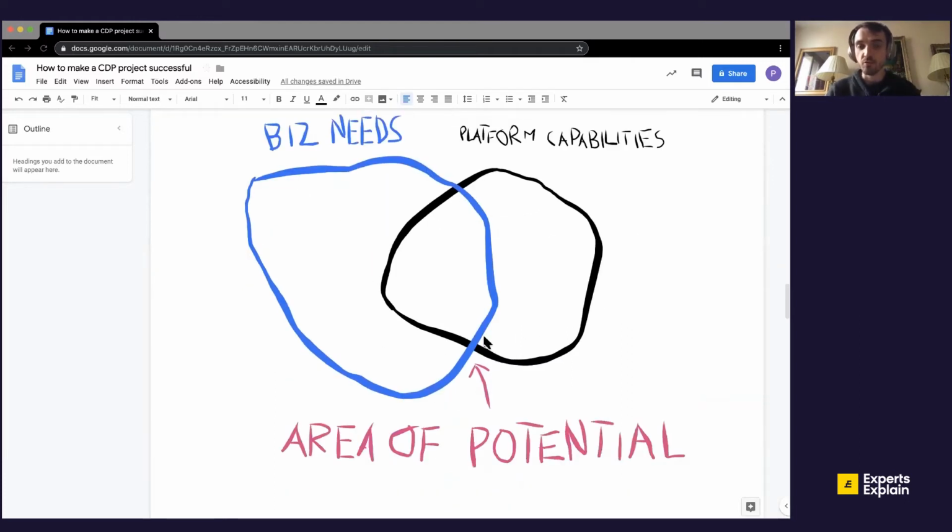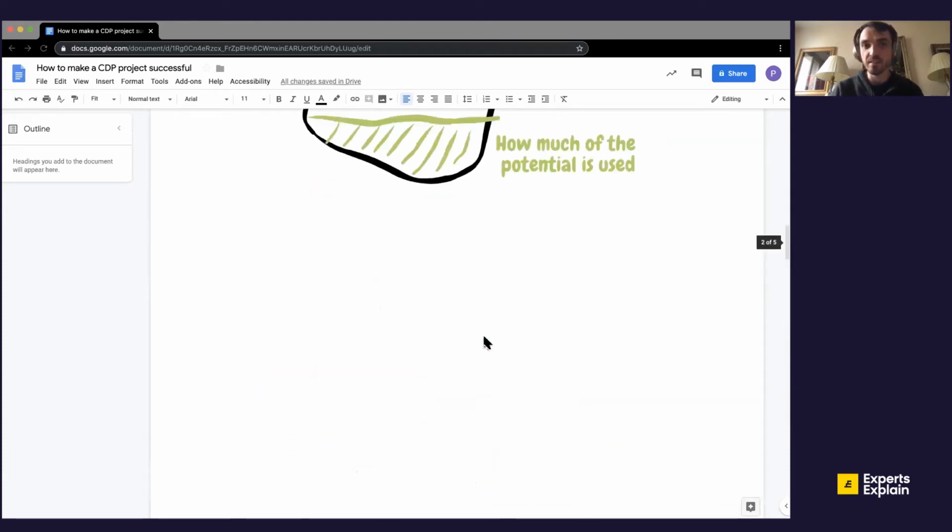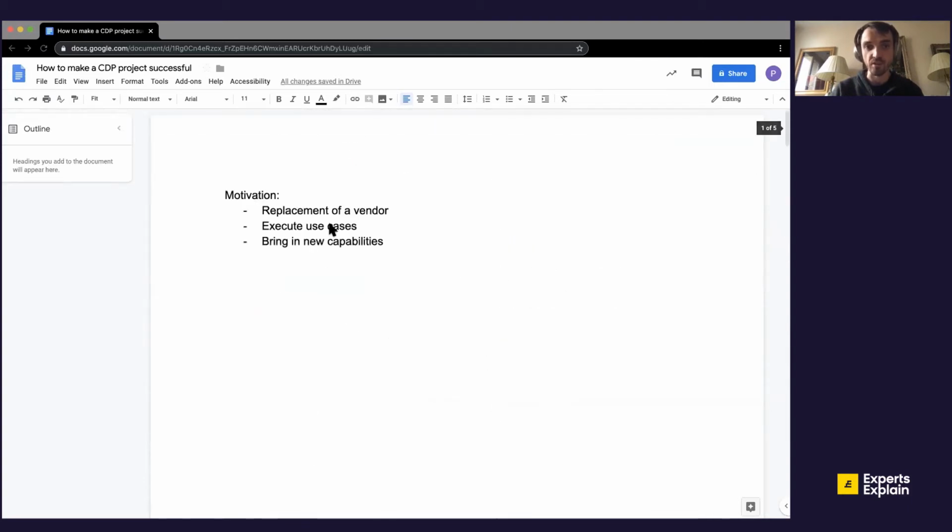Now to the question of how to choose a CDP: choose the CDP which has the biggest overlap with your business needs. And for that, you really need to understand your business needs and the capabilities. When your motivation is just to execute some use cases, that can give you a very limited view of your business needs.